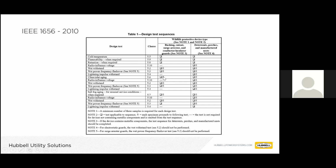You see UV aging is in the middle. Then the electrical tests are repeated after UV aging, then salt fog aging, and after salt fog aging, those two electrical tests are repeated again. So, no flashover is allowed in salt fog aging, but even after the aging, they still have to pass wet withstand and wet power frequency flashover. So it's a very comprehensive series of tests that, if you specify 1656 compliance, demonstrates to you the actual performance of the wildlife guards in a number of different areas.